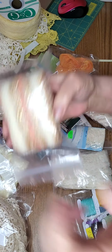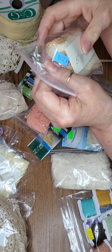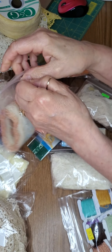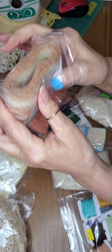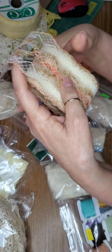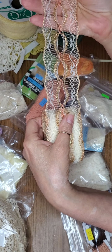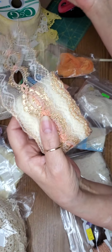And then you've got to love this. Look at this. There is, let's see, how many yards? 5 yards of this. Okay. 5 yards for $2.50. There's no way if you buy something like this in the store that you would even get a yard of that for $2.50. Look at that. It has gold thread in it. Is that not beautiful? It is beautiful.